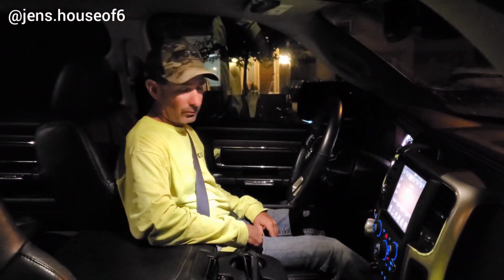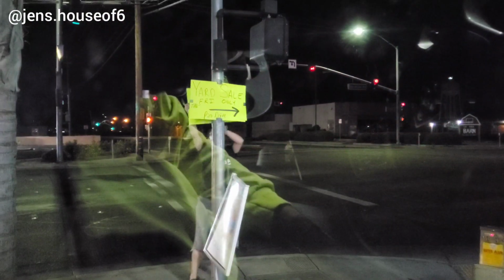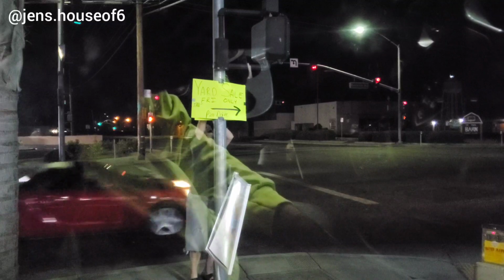On our way to hang signs. You're hanging signs. I'm just driving. I'm not supposed to talk, but I think I'm going anyway. The arrows are pointing the wrong way. It's like straight ahead.